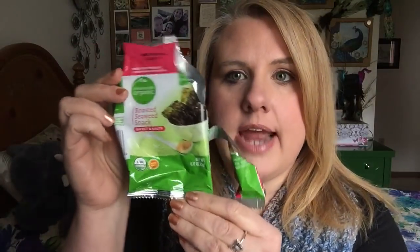I also finished a huge package, not this package, this is just an individual package, of the Simple Truth Organic Roasted Seaweed Snack. I have been loving these. If I have a craving for something salty that has a crunch to it, like a potato chip, I will grab these. They are super, super good.